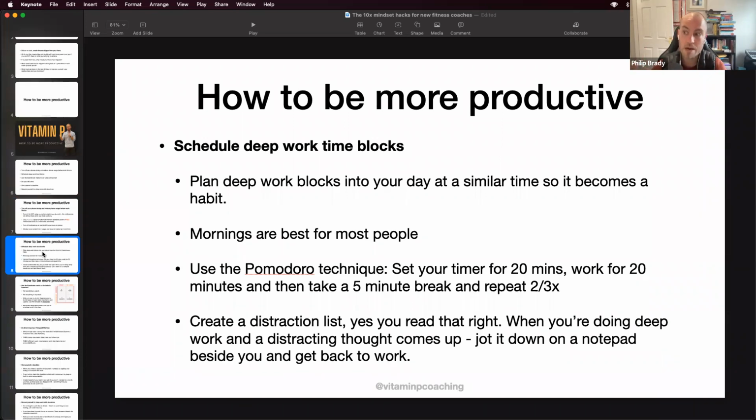So schedule it as early in the day as possible. Mornings are best for most people. You don't have any kind of interaction or reactions to make sense of. So you're going to be more productive in the mornings, but also just find what time works best for you. You will know based on listening to your body, listening to how well you're able to be productive, but absolutely make sure not to use your phone before it if you can.